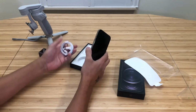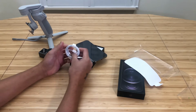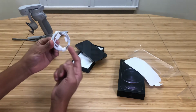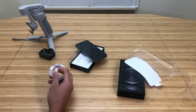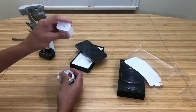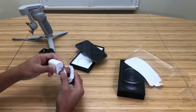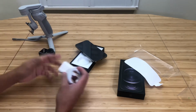But one problem about this iPhone 12 Pro Max is the fact that it doesn't come with the brick. Hopefully DJI doesn't do that. Good thing I still have my iPad Pro and I can use it to charge my iPhone 12 Pro Max.